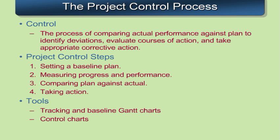To understand what's going on, the first thing we'll want to do is take a look at some of the tools. You have these tools available within Microsoft Project, and if you're running your projects in some information system, you'd have something like this. So let's take a look at these examples.